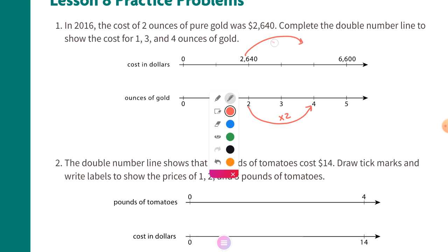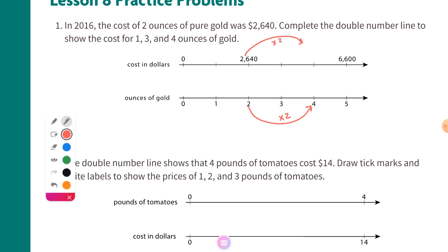What is that number times 2? You may have to do some math. 5,280, right? Oh, yeah. 5,280. After that, I would have gone down to 1. But which one do you think I would have started at? Chase? If I'm trying to find 1 ounce of gold, where do you think I would start? The 2,640. Yeah, the smallest one, because you guys like to make your life as easy as possible.